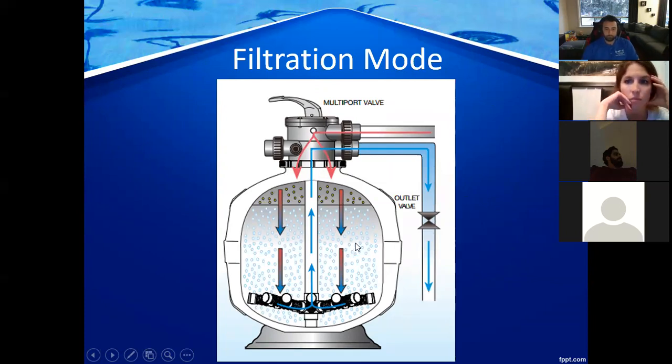Okay, eventually the sand will become completely saturated with particles, and the sand filter will need to be cleaned, and the term for that is called backwashing. Again, if you have a cartridge filter, this does not apply to you. Only those of you that have sand filters. Now, the interval of backwashing could be every week, it could be every 2 weeks. It depends on how new your sand is, it depends on how wooded your backyard is and what have you. But we'll talk about how to know when it's time to backwash.